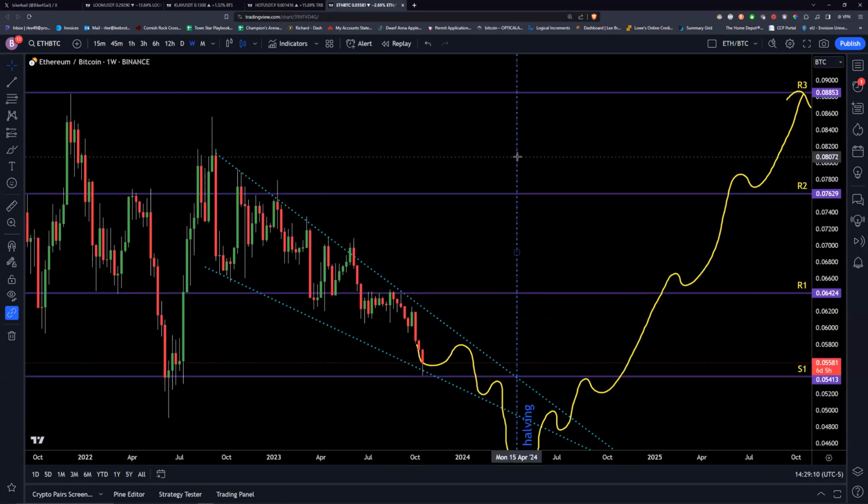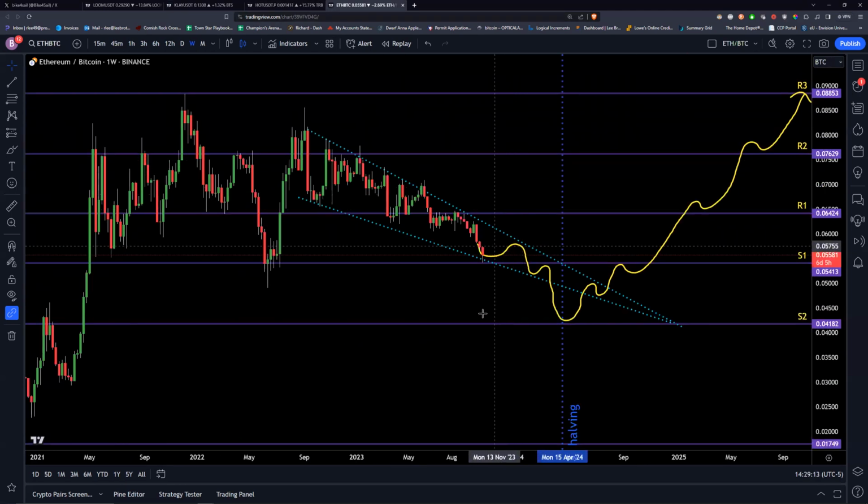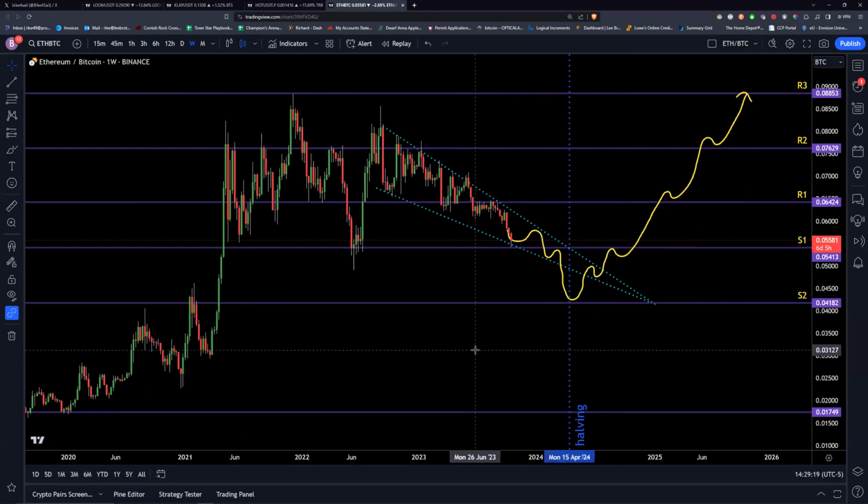Yeah, so ETH BTC, this is something that I drew on October 2nd. And it's just a very simple illustration of what I think the alt market might do. You have to compare ETH to BTC to really get an idea of whether Bitcoin is going to drive alts down or if alts are ready to go. This is just one of the ways.